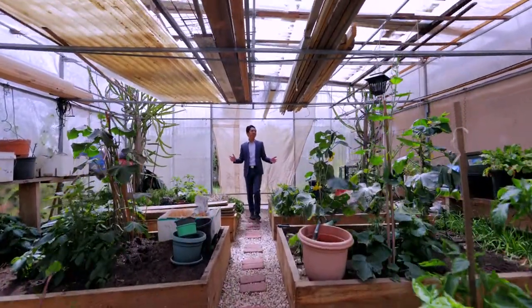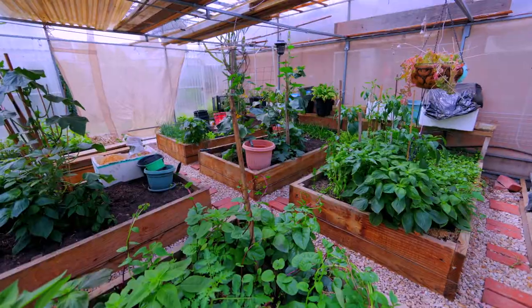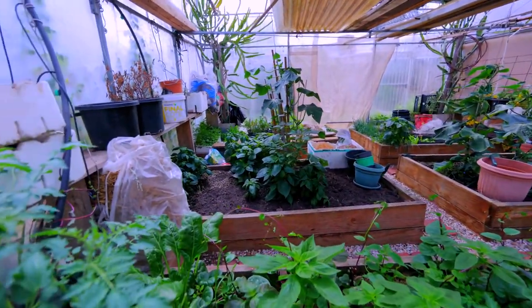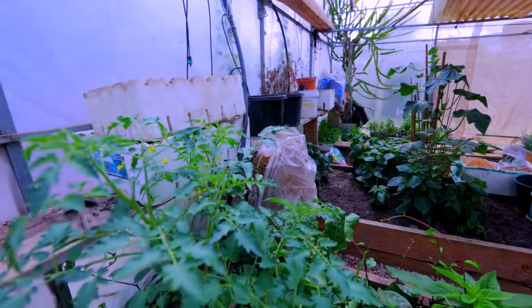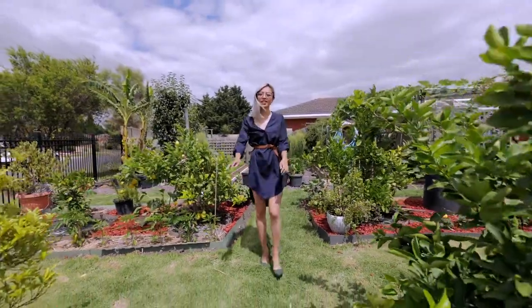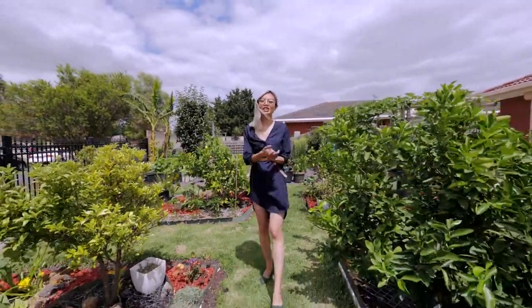And how wonderful is this? You've got a large backyard filled with fruit trees, and you've got your very own greenhouse, complete with irrigation system, and have even utilised the front yard too. Look at this amazing garden with an abundance of fruit, veggies and citrus tree. What more could you ask for?